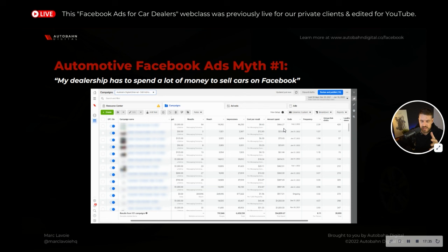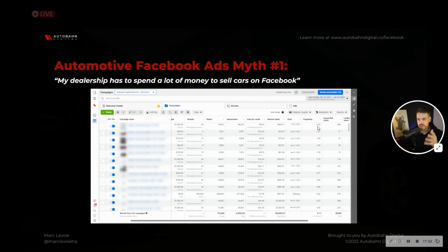And then the amount spent, you see it's not a huge budget per campaign. We're trying to balance the frequency and address everything to make sure it works. I run super high frequency campaigns because this helps me segment in a better way, pretty much excluding people who are not interested in your vehicles right now.